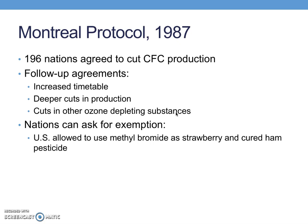So for example, the United States still is allowed to use something called methyl bromide. There's bromine in there that can be an ozone depleting chemical. And they use that as a strawberry and cured ham pesticide. What they've shown is there isn't an alternative, or an alternative that is as good yet. However, the good news here is I think they are starting to come up with some different things to replace the methyl bromide, because its use is still going down.